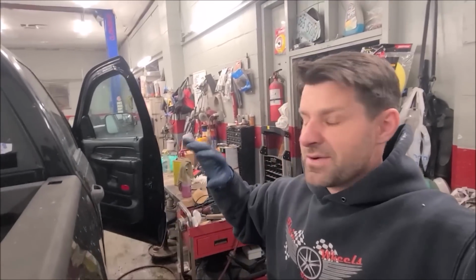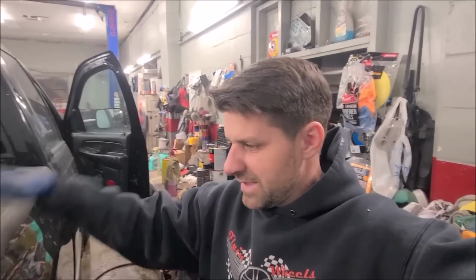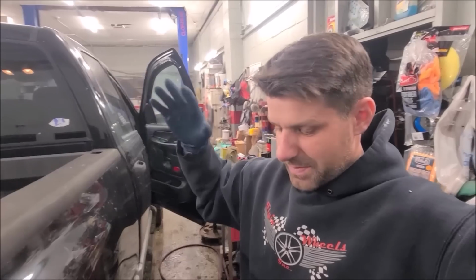I'm an hour in. The interior is really close to being finished, so Jeremy can work on this tomorrow. He sold the car. You showed the Dodge Dart also today, which was pretty promising.